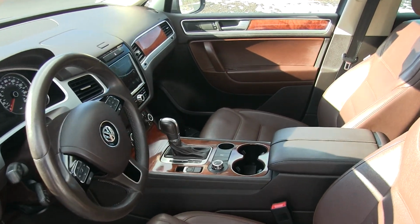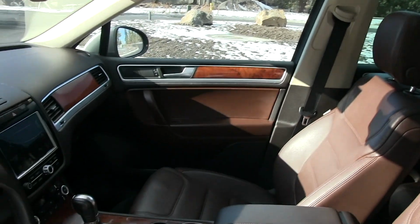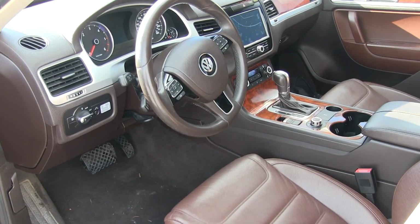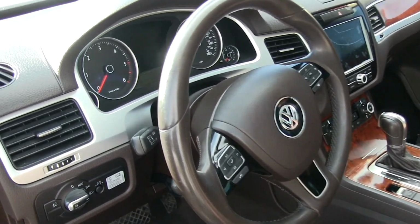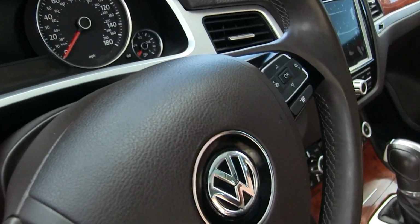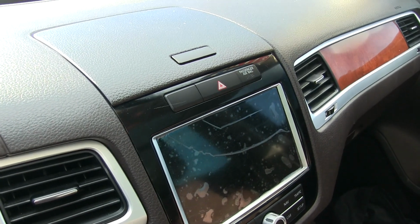I remember when the first generation of the Touareg came out, I thought it was probably the most attractive interior of any vehicle that was on the market. And the second generation is obviously just a progression on that. A lot of really nice accents with some of the brushed aluminum. And just all Volkswagen Audi vehicles have a really nice level of refinement in their designs.